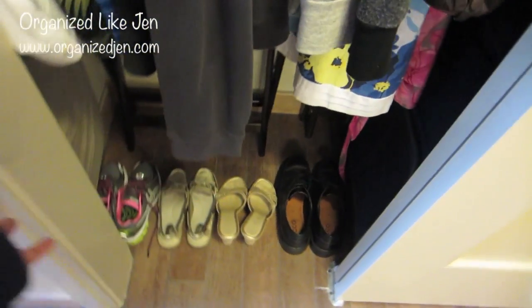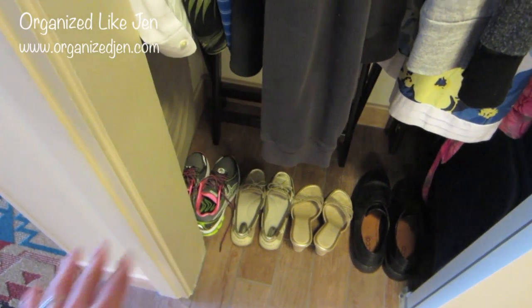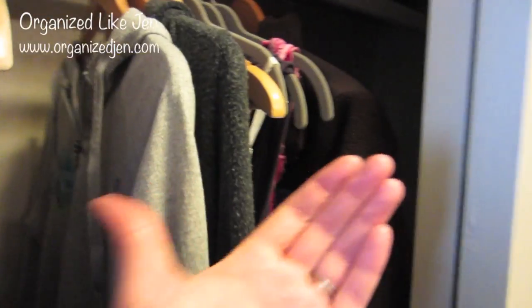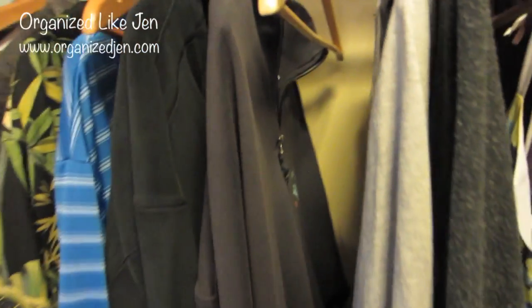I have the shoes, like I said, we haven't been wearing as much, our dress shoes, and then my running shoes that I wore for the race. That's why we were here. I usually separate Dawn's and my clothes so they're not jumbled together, and I have Dawn's clothes facing one way and my clothes facing the other. If we were using up more of the closet, I'd probably do one side for me and one side for him, but we're not having that.